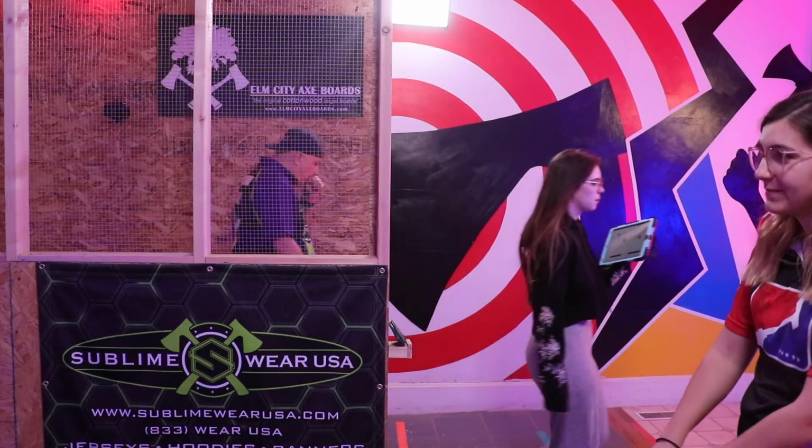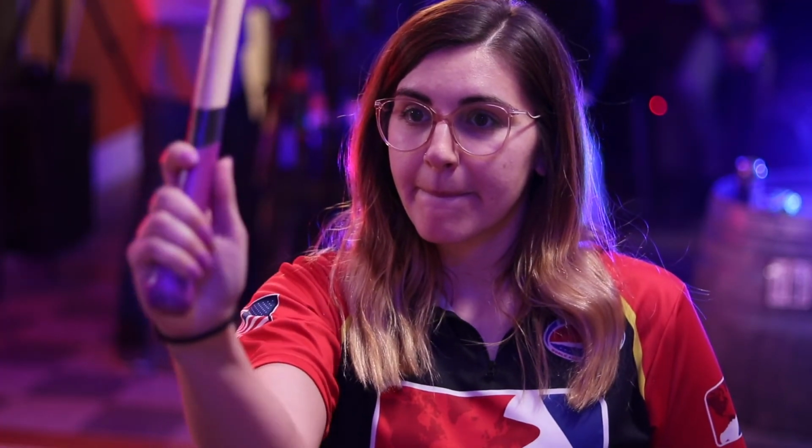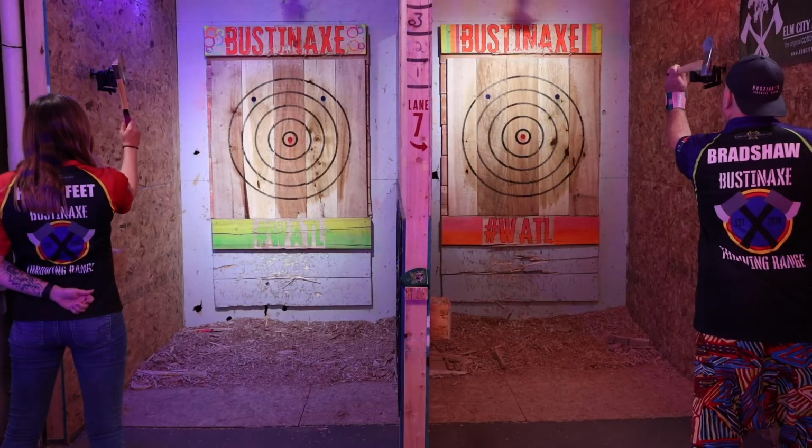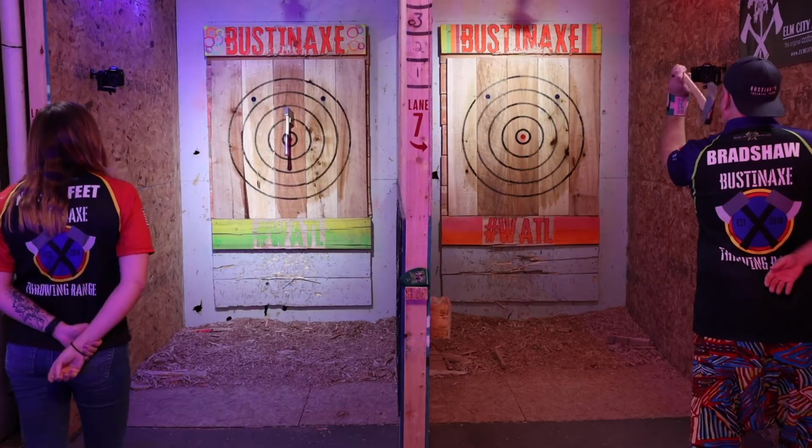Not far behind is Hannah, doing a great job when she threw that. I thought initially it was a 5, but when we got a closer look from the action cam there, you could definitely see that red popping through on the left-hand side of her axe. So just a great job by Hannah, and unfortunately the axe gets away from her a little bit there.